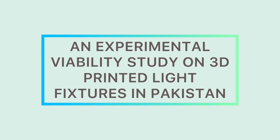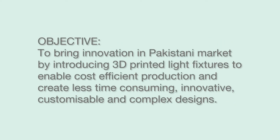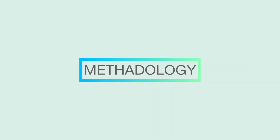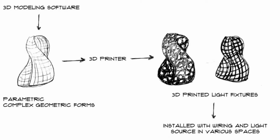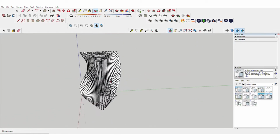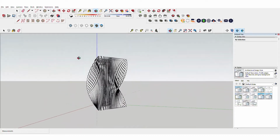Technology has evolved considerably since the past decades and is now being employed in numerous industries to cater to human needs and solve various real-world problems. The architecture industry is no exception, and with the advancement in printing technology, 3D printing has opened numerous possibilities for designers and has provided us with revolutionary methods of construction.